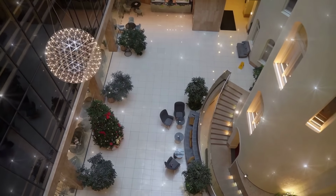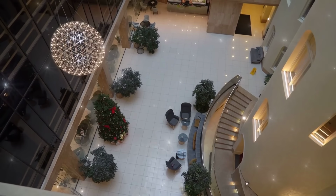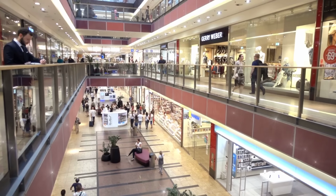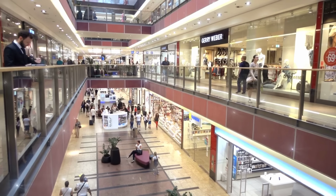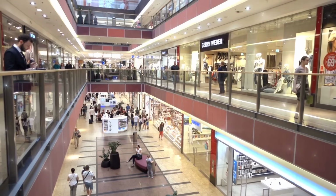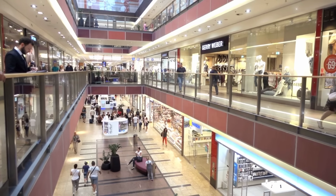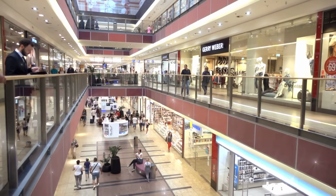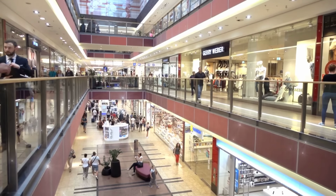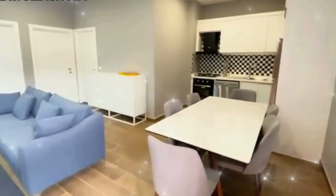While I haven't walked its halls myself, footage and first-hand accounts reveal a space designed to cater to every aspect of daily life. The ground floor is lined with shops and eateries, but head upstairs and you'll find something unexpected. Fully furnished apartments where residents can live, work, and play without ever leaving the building. These apartments are a game changer.